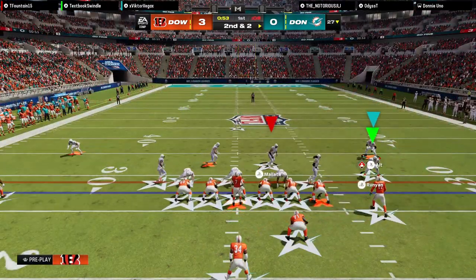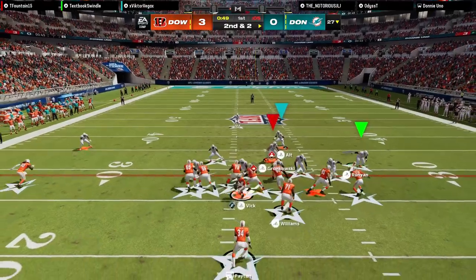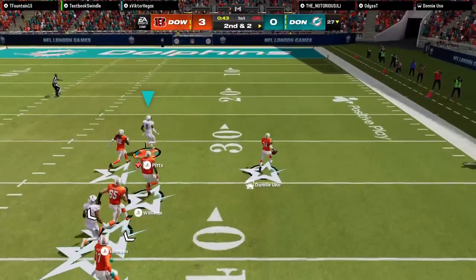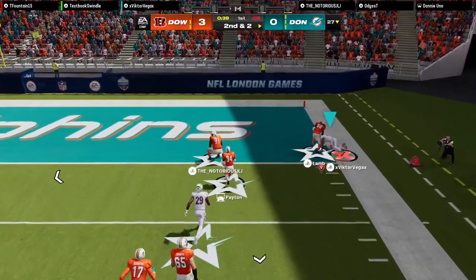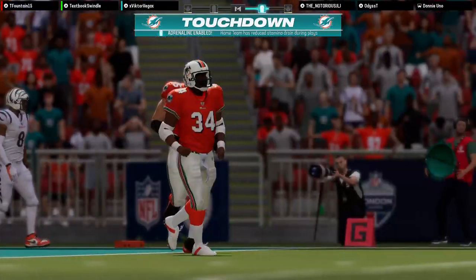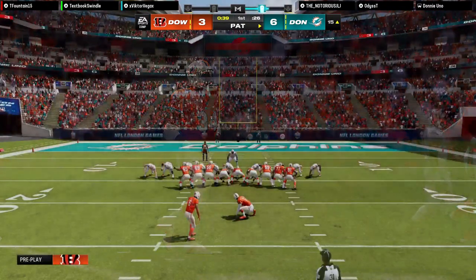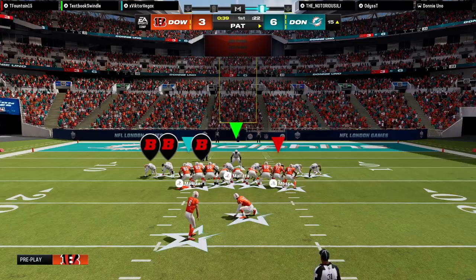Ball on the 27. Here's second and a couple. Now a handoff inside. It's Peyton. He's got daylight inside the 20. What the fuck did Kevin do? Yeah, that was a honker. 73 yards. And the Dolphins are able to answer the early 3 points and take a first quarter lead.